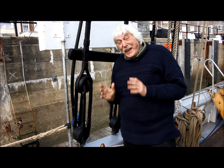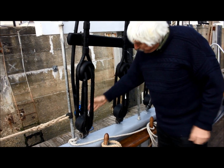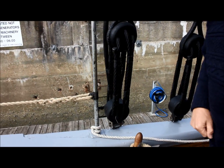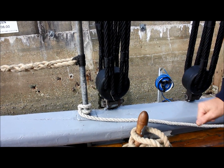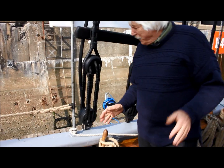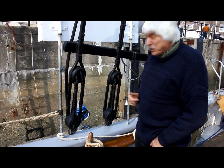And there's a really interesting feature that's caught me napping. These deadeyes, absolutely standard job, you'd think. You look at the top one, but it's not, because when you look at the bottom, look, there are 4 holes in this deadeye, not 3, which is what you usually see. I've never ever seen a deadeye with 4 holes in it in my whole life, and not in the Baltic either, which is where the vessel comes from.